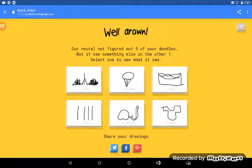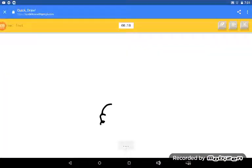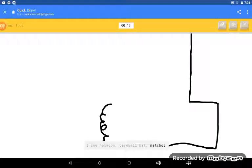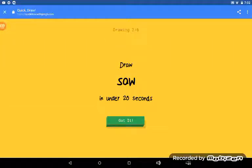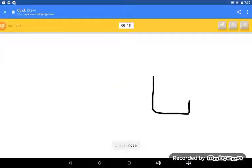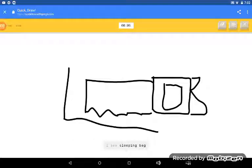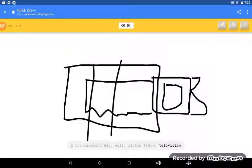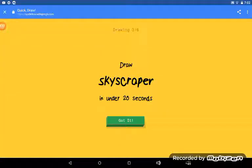Can I draw this one? One, two, three. I see squiggle. I see hexagon, or baseball bat, or matches. Oh, I know, it's foot. That's a weird foot. I see nose, or stairs, or suitcase, or stereo, or cell phone. I see microwave, or flashlight, or truck, or toothpaste. I see sleeping bag, or belt, or pickup truck, or television. I see fence, or map, or school bus. Sorry, I couldn't guess it.